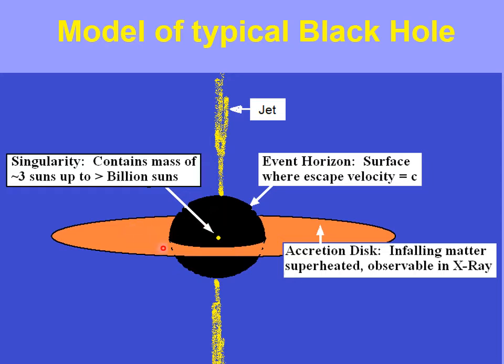Well, what we can see is around the black hole, there is usually a disk of infalling matter, and this is called an accretion disk because matter is accreting here and falling and orbiting and spinning into the black hole. This infalling matter is superheated because of the tremendous gravitational attraction of the black hole. So as this gas and dust or whatever is getting sucked into the black hole, as it's spinning around and orbiting to its doom, basically, it gets heated up to millions of degrees, and it can be observed in X-rays.